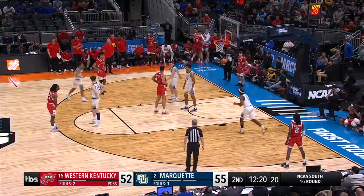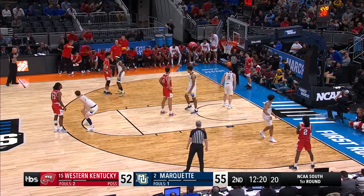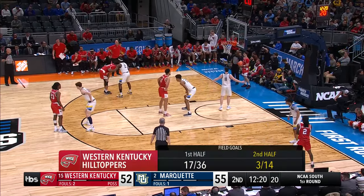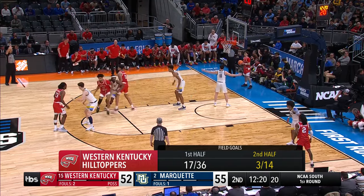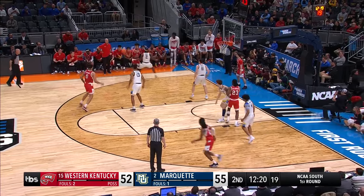That's just careless basketball, though, by Cam Jones, who's had a really good day. But you cannot afford those kind of mistakes. Jones and Joplin check out. Ben Gold is in the game. Mitchell back in for Marquette.